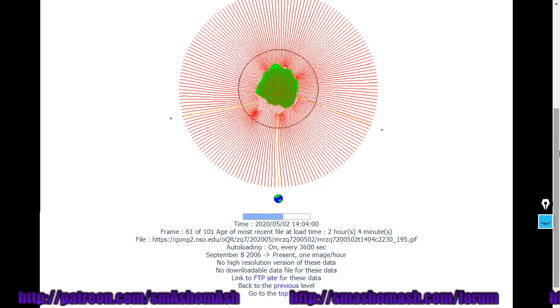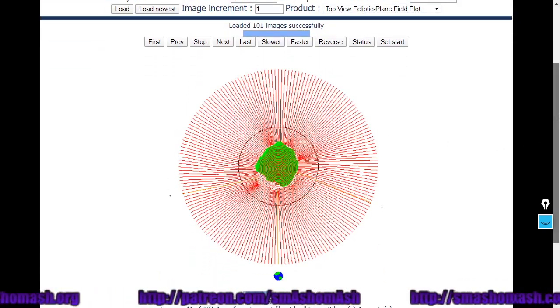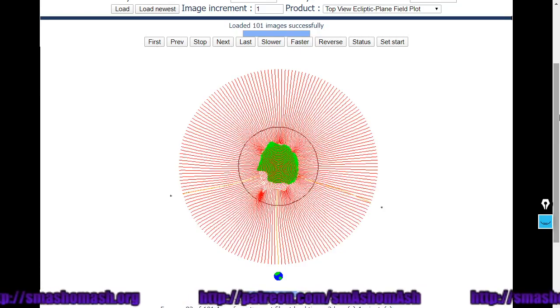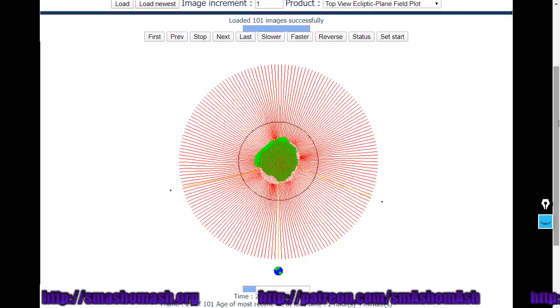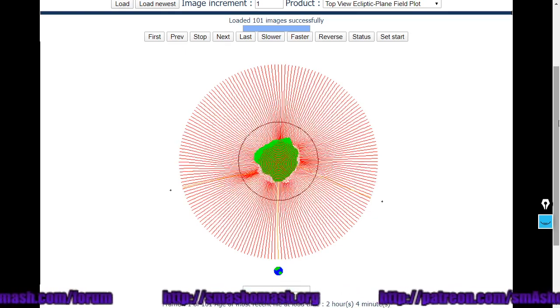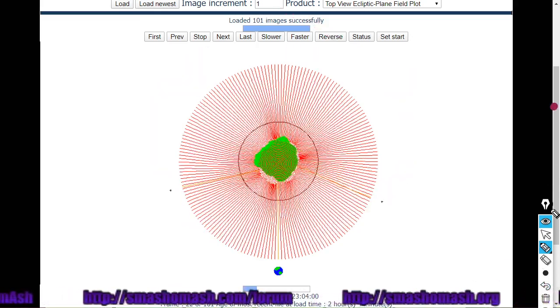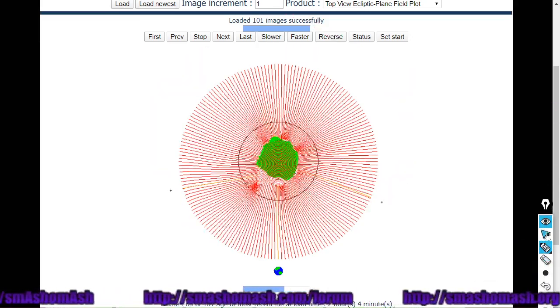So looking at the GONG 2 data, pardon me if I'm confused, as there's a lot of stuff to cover, and we're still not done. This data is 2 hours and 4 minutes old. We're entirely in a South Pole-oriented current sheet, shown here in red. No frills, no dills.